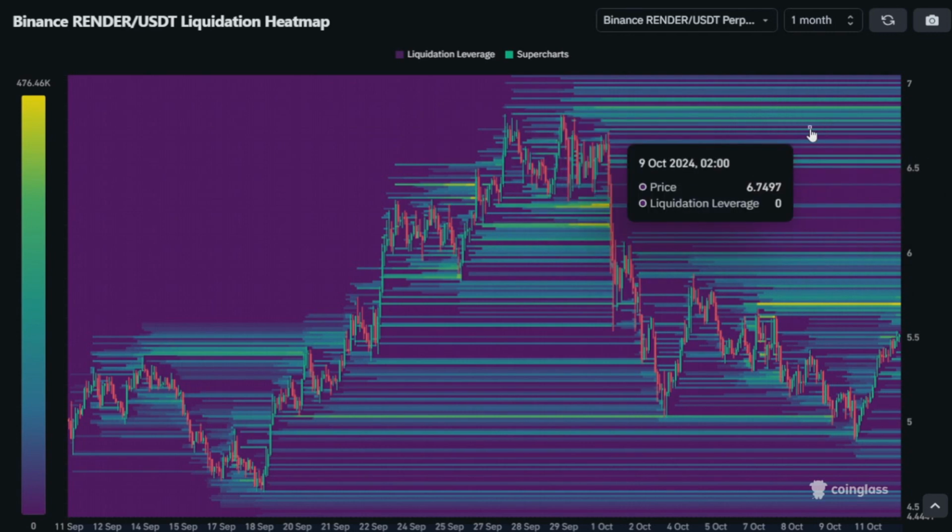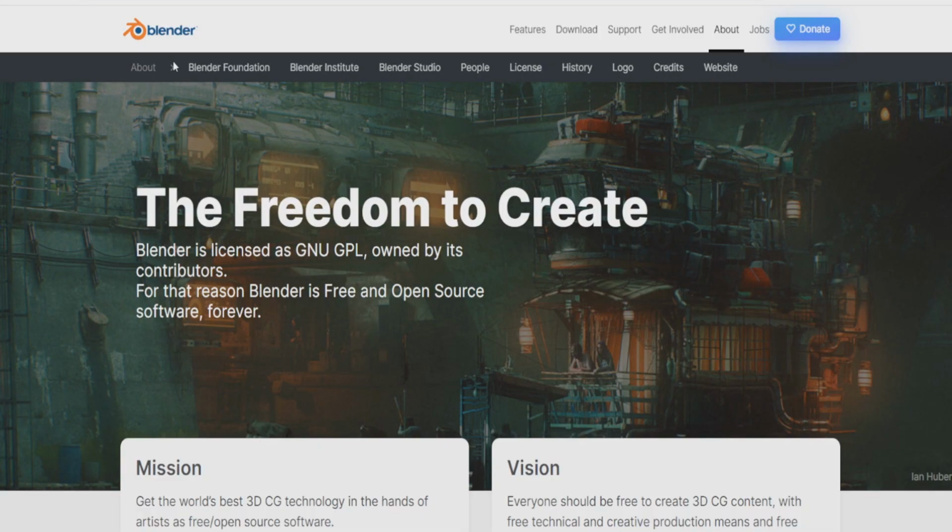So yeah, this is for now everything about liquidations, but let's get on with the bullish news which is going to take place in October. The big news will be about Blender, which is one of the greatest free open source 3D software.